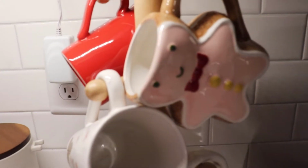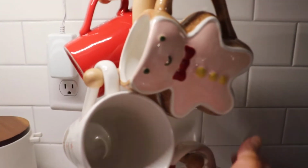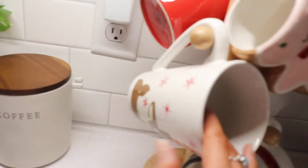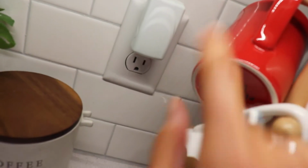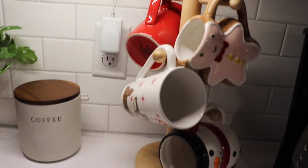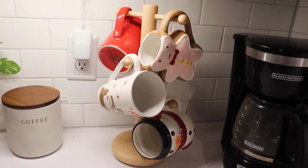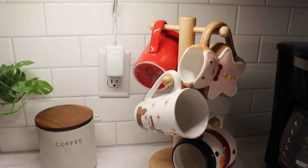I got all of my Christmas mugs out, which I thought I had more than this, but it's okay. I have this little gingerbread man from Target. This was from Walmart a long time ago. My mom gave me this Rudolph one, and that red one back here was a present from Cooper. They're just really cute, and they're right next to my coffee maker, so I had to switch out the pumpkin mugs because it's time for these little guys to shine.